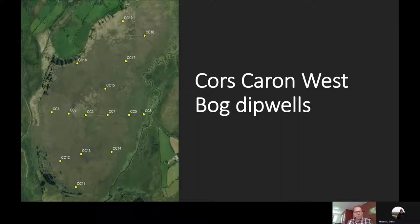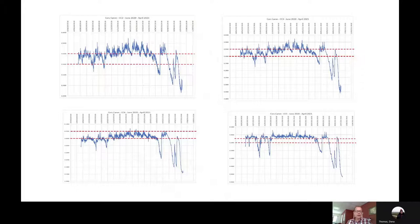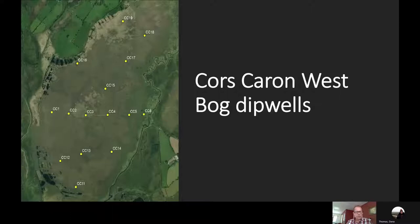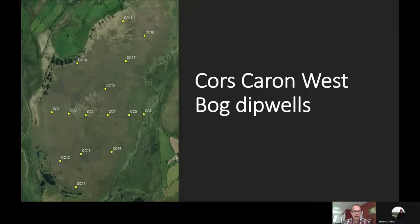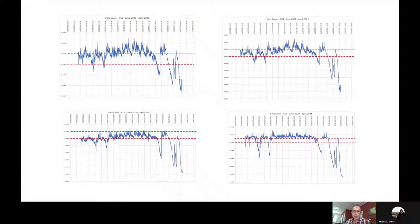We have a number of dip wells on the West Bog here. That gives us some really good information, which I'll share with you now. So having looked at that information, as you see, C2, C3, C4 and C5 relate to the dip wells right across the centre of the dome there. You can see straight away that what we're getting is quite a large summer drawdown. Even at C3 there, which is the dip well right in the centre of the West Bog Dome, you're seeing drawdown in the summer to 35 centimetres below the ground level.